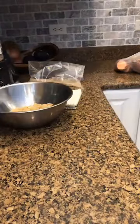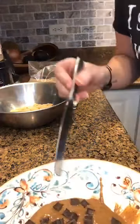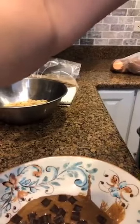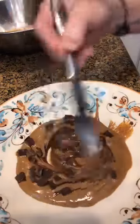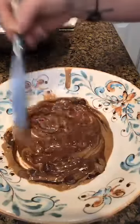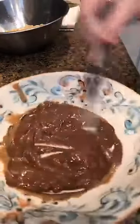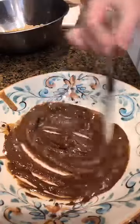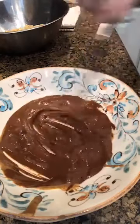And here we go. There we go. All right, so 2 tablespoons of almond butter, 2 tablespoons of the dark chocolate chip. We just want everything mixed really good and make sure all that chocolate melts with the almond butter. And like I said, you can use peanut butter if you want. I've made it with peanut butter and almond butter. It's good either way. I mean, it's got chocolate in it. How can it not be good, right?